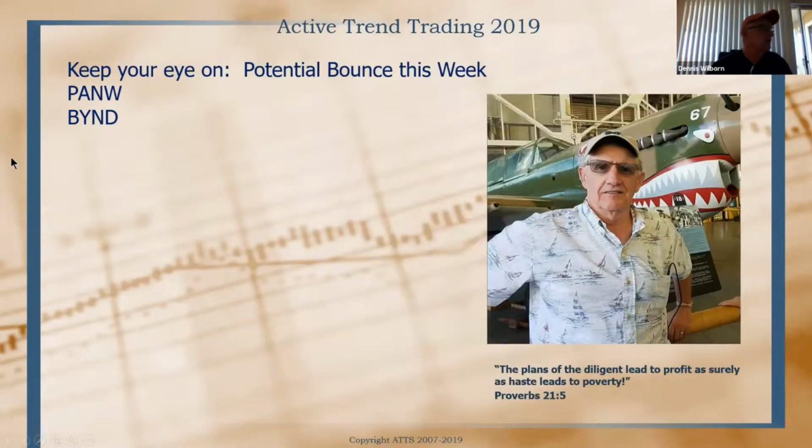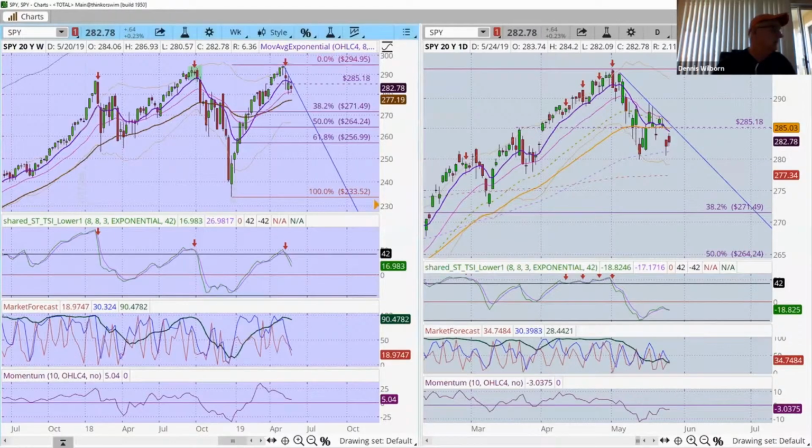So for this week, okay, looking for a potential bounce. Timing is right for a potential bounce in the indexes. Now, we'll take a look at the chart on that. What does that mean exactly? A bounce, and then two of the stocks I like, Palo Alto Networks, going into earnings, an interesting story, and Roku. Let's run over to the charts real quick and take a look at them. I'm looking at basically the weekly charts.